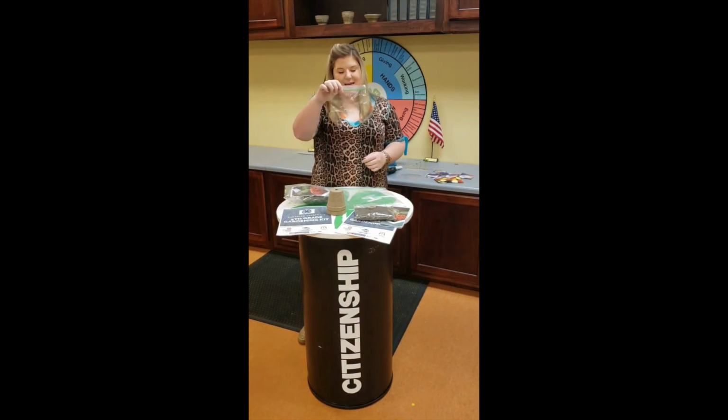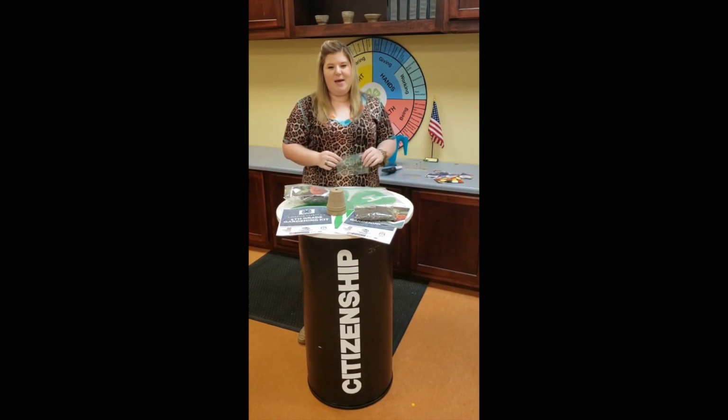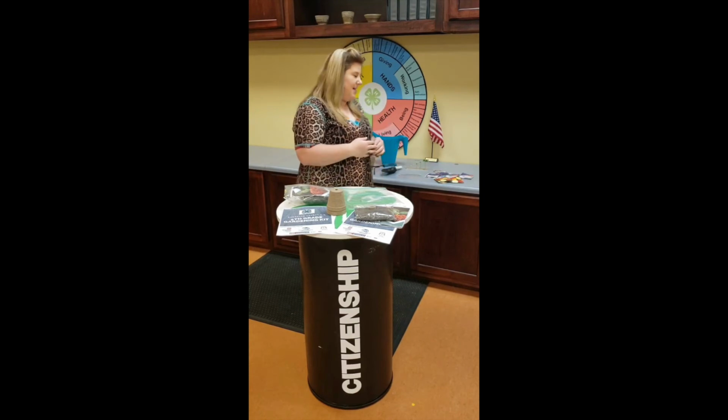And the last seed in your bag are zinnia seeds. So these are going to be a pretty flower. They have pretty big blooms on them, and the colors are assorted. So it'll be exciting to see what your blooms will actually look like when they open up. So let's take a closer look at our seeds.